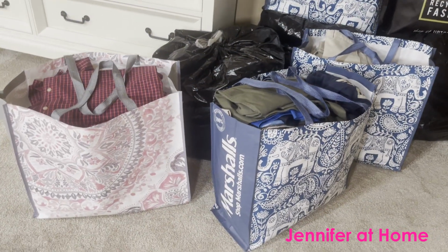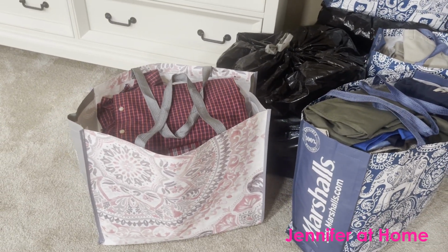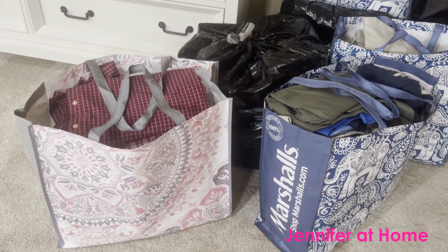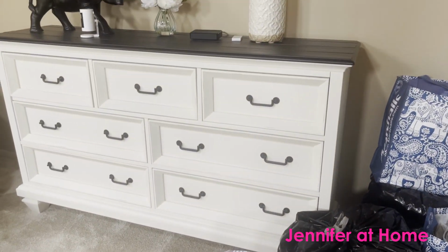Well, everything is packed up and ready to go. I found so many things in my dresser, some pajamas and robes, different things I didn't wear and really didn't need. So it was nice to clean out and organize my dresser as well.